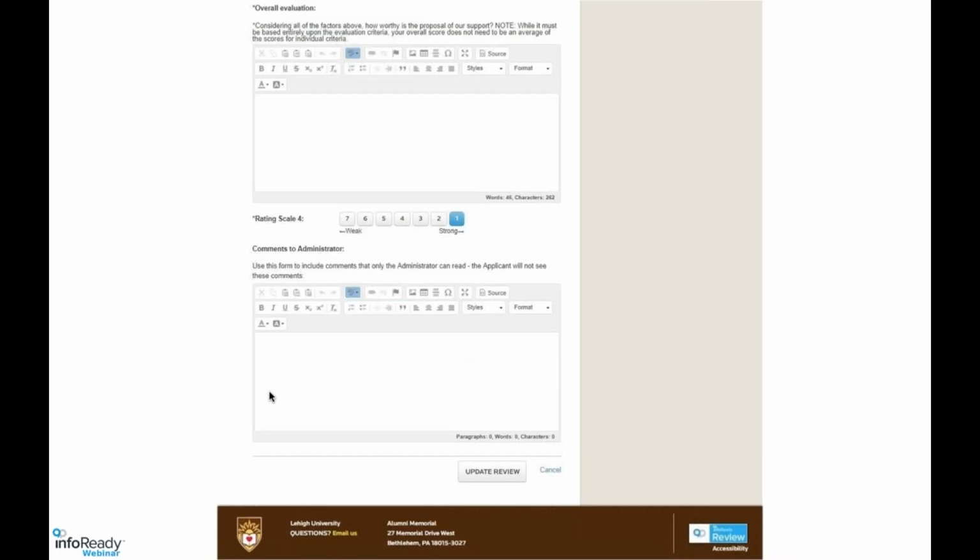And then when we meet in person for the review session, this is largely what the reviewers are discussing. They're discussing their general feedback on the proposal, and they provide their score to all the other reviewers in the room. All right, next slide.